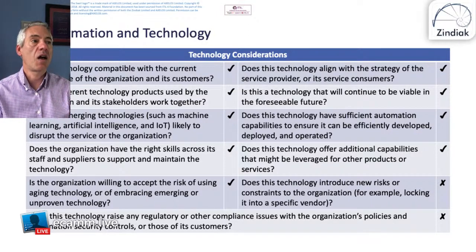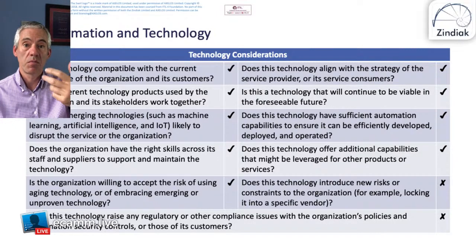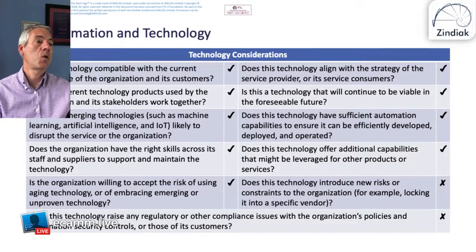I won't read that slide out. You've got access to that slide. It's in the pre-recorded videos. You can read it, take a copy if you want to go through it. It's just technological considerations, so you can read all those things and decide what the ticks are. Kind of, we want it. So is the organisation willing to accept the risk? We want them. Yeah, that should be good. Does the technology introduce new risks? Well, hopefully not, or the risks it introduces are acceptable. That's why there's a cross.